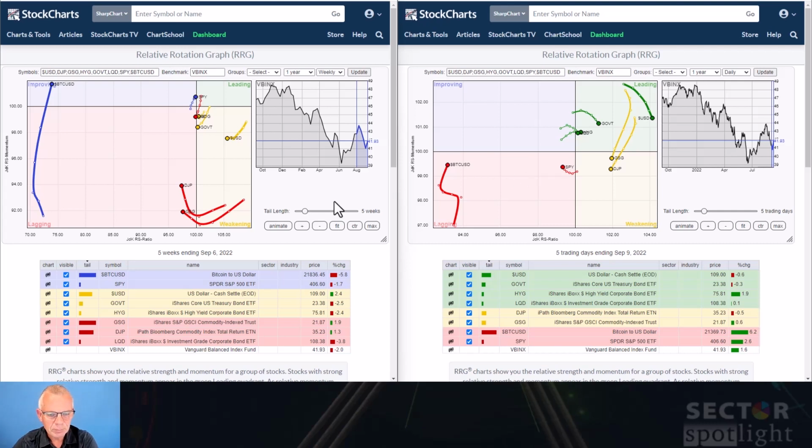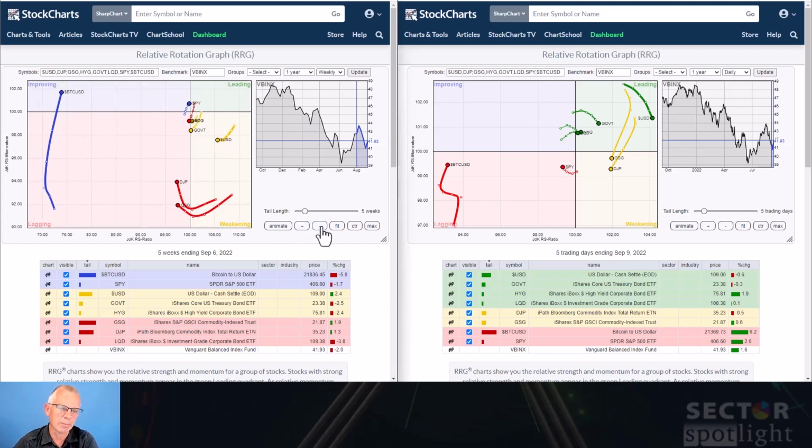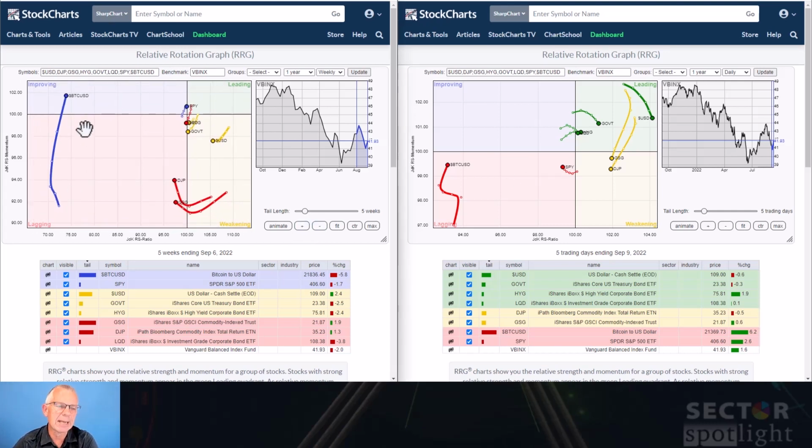If we put that into a longer term perspective, then we can see that improvement for Bitcoin versus the US dollar is actually part of a longer term move, because here you have 5 weeks of movement and this is 5 trading days, and you can see that the longer term move is actually for Bitcoin to improve on a relative scale versus VBINX, I have to say. I'm going to take this off to make the rest of the tails better readable.